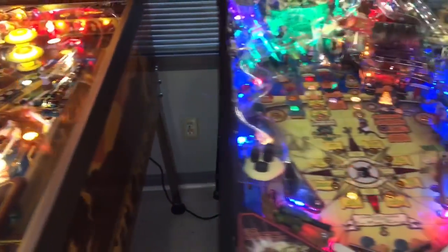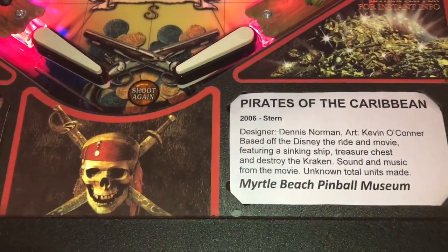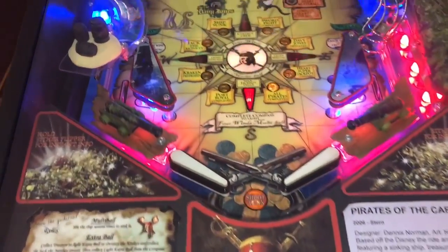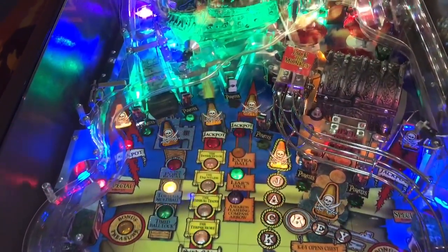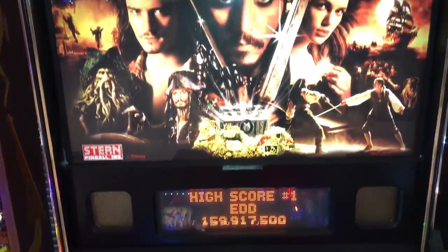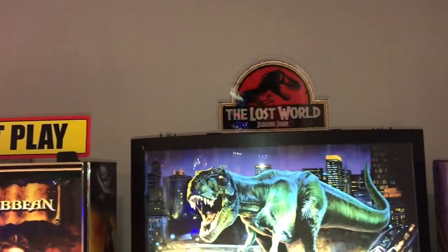And each one of them had a different artist. The work is all tagged, who is the designer, who made it. Here's a 2006 Pirates of the Caribbean. You'll notice all these machines are in immaculate condition. Look how clean they are. I know you go to a lot of places and they aren't really that clean. This is a very clean arcade.